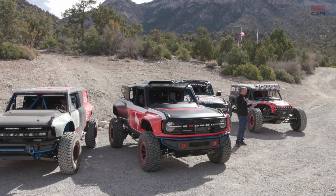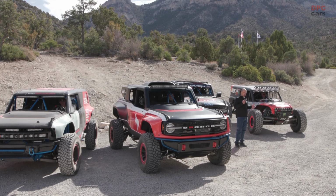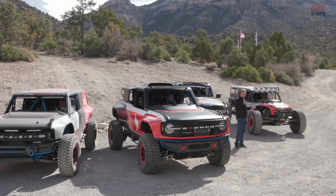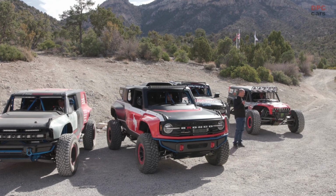So this will be racing in 2022. Where Broncos should be racing in the desert, in the Baja 1000. So we're very excited about that. And then we'll be taking orders in late 2022. This is a production Gen 3 5-liter Coyote V8. Lots of power available from that in this installation.